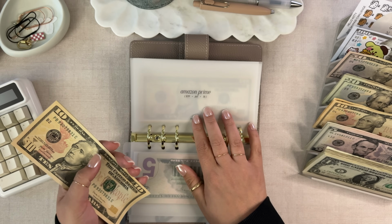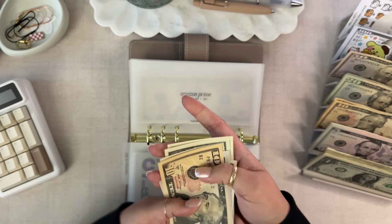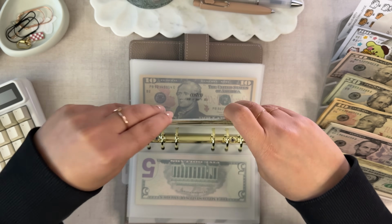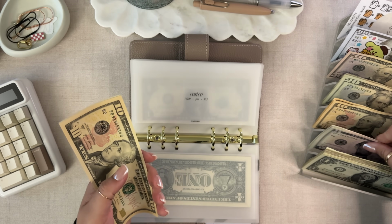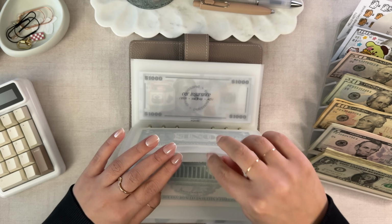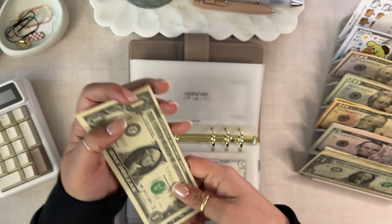Amazon Prime is getting $6, so 5, $6. So now Amazon Prime has 10, 15, 20, 25, 26, 27, 28, 29, $30 in Amazon Prime. Costco is getting $5. So now Costco has 10, 15, 20, $25. Capital One is getting $2. So now Capital One has $1, $2, $3, $4, $5, $6 total.